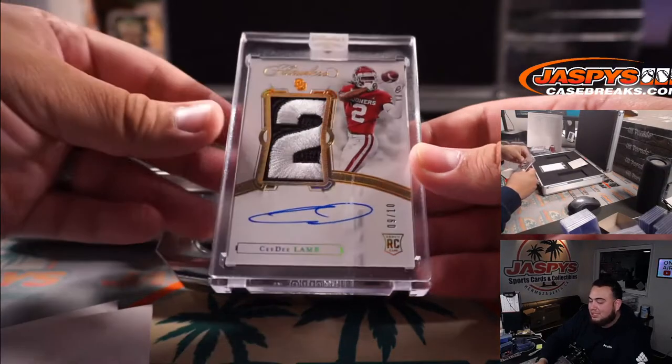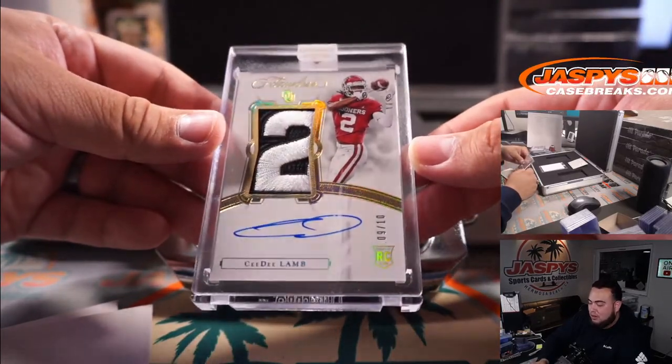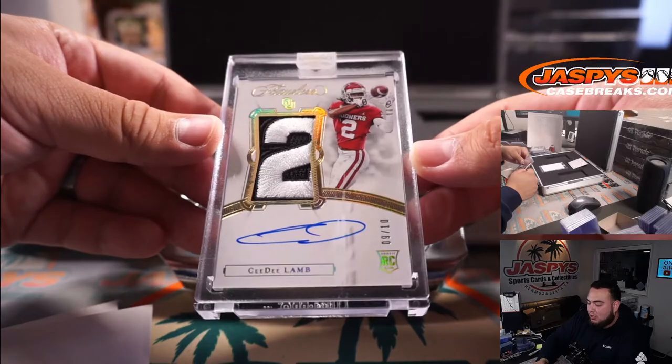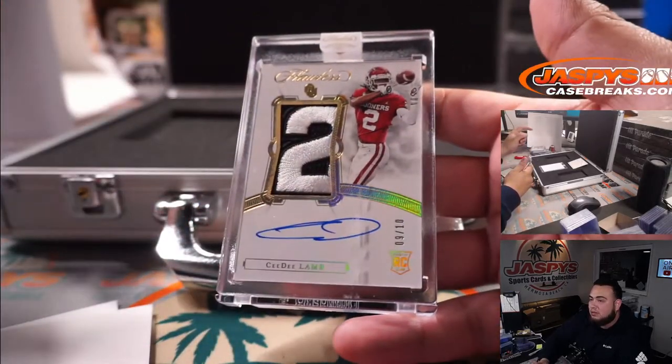Wow, look at that. CeeDee Lamb with the 2020 ball patch right there. Final four, I believe. 9 out of 10, CeeDee Lamb. Little RPA with a 2. And he actually is number 2, so that's kind of cool.